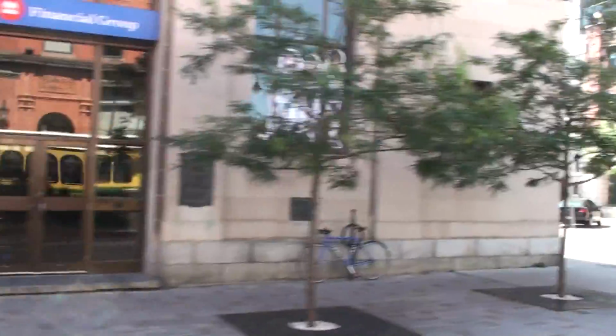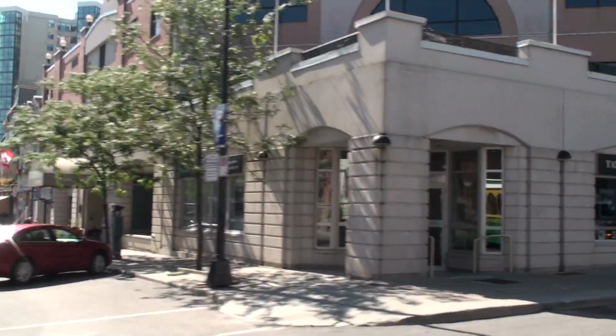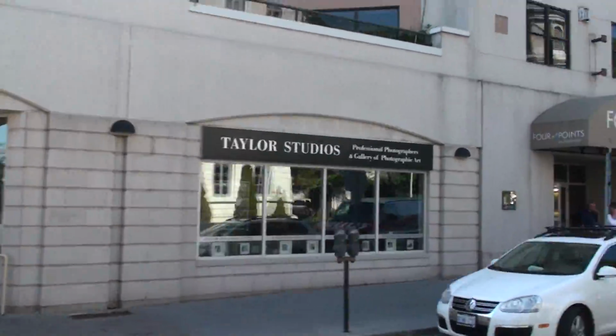Here's our customs house on the right-hand side. Second oldest one in Canada. The oldest one is in Quebec. We had to have this back in 1800 so the ships coming in.